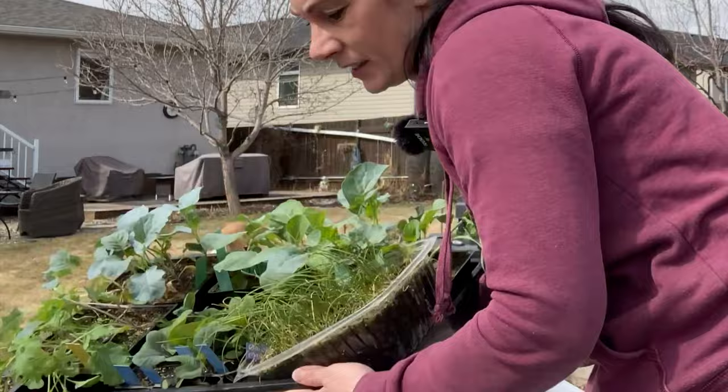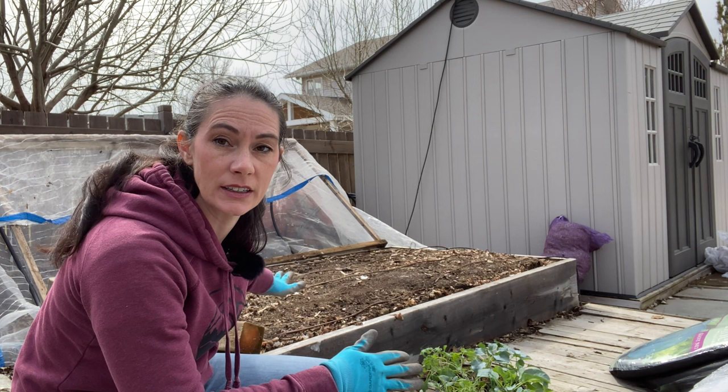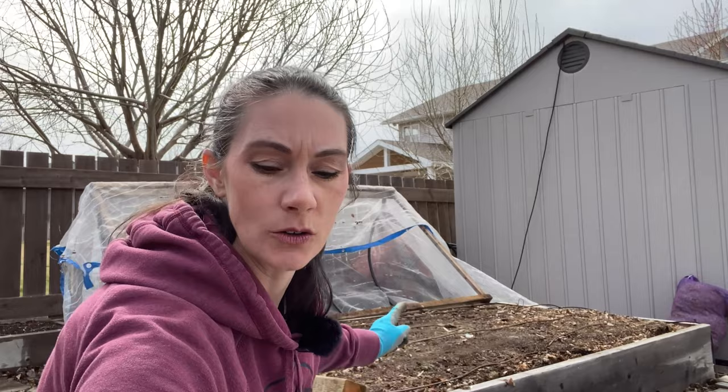Okay, so my plan is to put the cauliflower and the broccoli in this bed here that I just uncovered. And then there's a bed kind of behind there, and that's where the cabbage is gonna go. And then a little further down the road is where the kale and Brussels sprouts are supposed to go. So my main goal is the cauliflower and the broccoli right now. I'd like to get the cabbage in. The rest is just bonus.